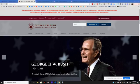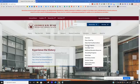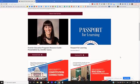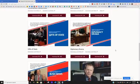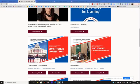Go to the bush41.org website, hover over the Education tab, click on Premier Programs, and this is where you will find all of the resources. Today we're focusing on the Whodunit, a Presidential Investigation, but there are multiple programs housed in this section of the bush41.org website. If you'll notice on the Whodunit, a Presidential Investigation, there is an elementary version and there is a secondary version. So each of these programs were written with the elementary and secondary standards in mind.